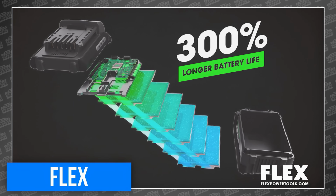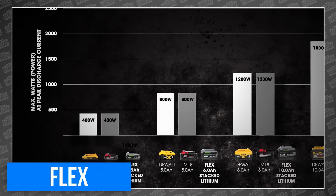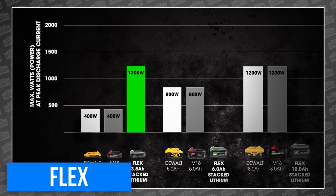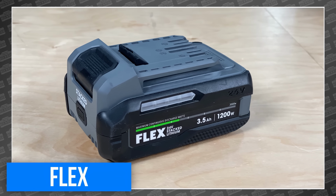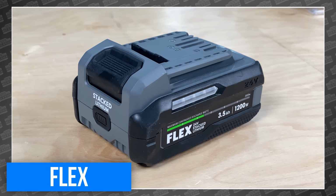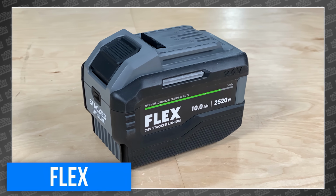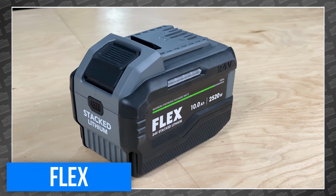And while previous tests of DeWalt's 1.7 amp hour battery have proven that this new technology can make a lot of power, these new, much larger batteries from Flex will bring that power to many more applications. And remember, these are 24-volt batteries versus DeWalt's 18. So while DeWalt's 1.7 amp hour power stack battery has 30.6 watt hours, this 3.5 from Flex has 84, almost triple the capacity of the DeWalt. And that's the small one. The 6 amp hour has 144, and the 10 amp hour has 240, literally 8 times bigger than the DeWalt. For more details on the new tools and batteries from Flex, head over to flexpowertools.com.